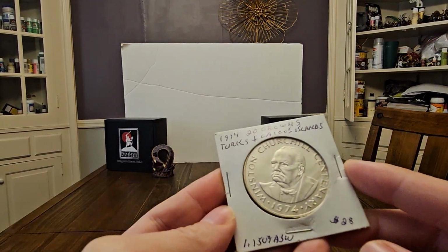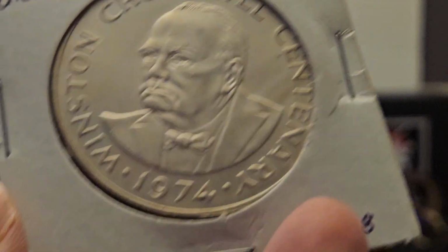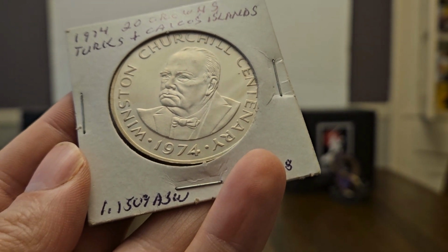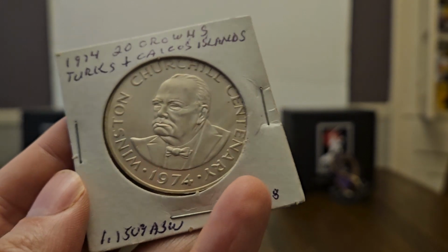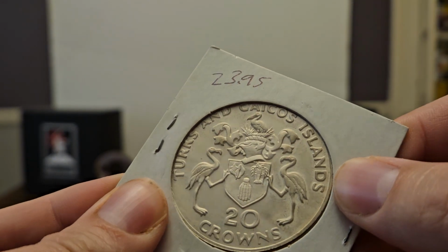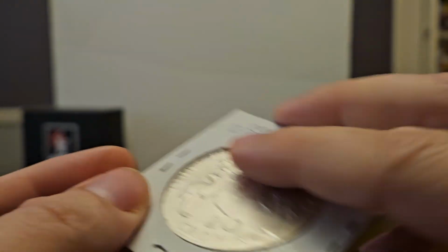So let's go ahead and just show that business strike. Here we go. Now this is, like I said, a big chunky coin. It's 1.1509 ounces. So this is about an ounce and then 2 dimes is what this is. An ounce is $1.40, so this would be about $1.60 in U.S. silver, or equivalent in silver weight.